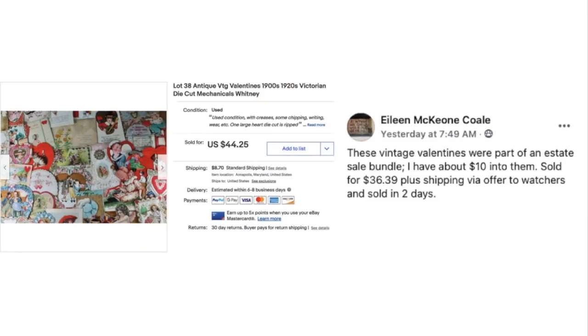Okay, now we have Eileen Cole. She said, these vintage Valentines were part of an estate sale bundle. I have about $10 into them. Sold them for $36.39 plus shipping via offer to watchers and sold in 2 days. This is a lot of 38 antique and vintage Valentines from 1900s to 1920s.